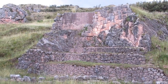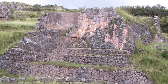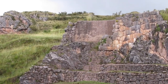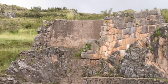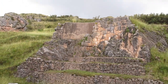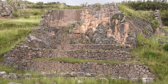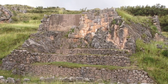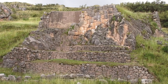Here in Tambo Machai you can see 3 distinct types of construction. Got a giant megalith up at the top, and then smaller polygonal from a different civilization, and then the Inca construction under it. So you can see really all 3 time periods or ages represented here.